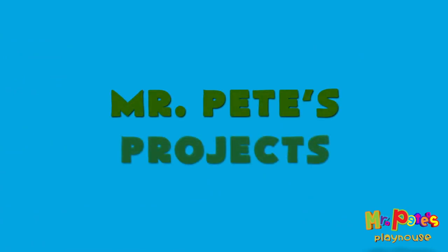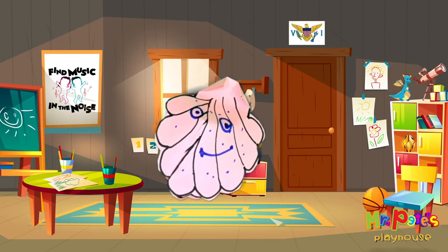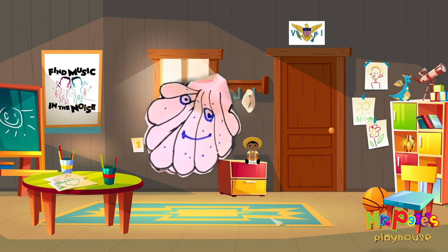Get your supplies ready for Mr. Pete's projects. Today we are making paper seashells. The materials you will need are a safe scissors, glue, markers or crayons, and paper.